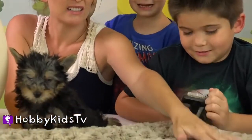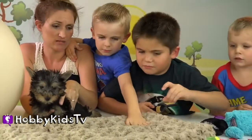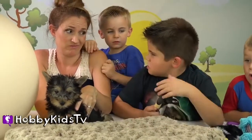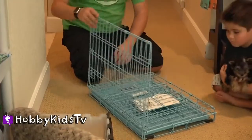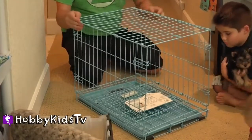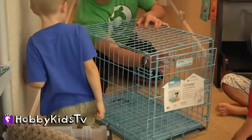And you can wash it. It's wet right there. Why is it wet? Either she peed or it's water. It's pee. My dad's gonna put together her cage. We picked out blue. Even though she's a girl, it's all good. Girls like blue too, huh?